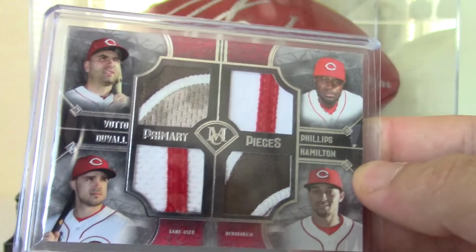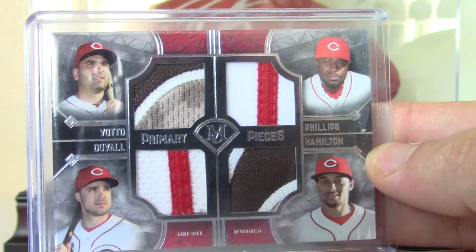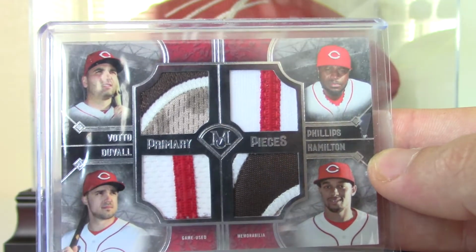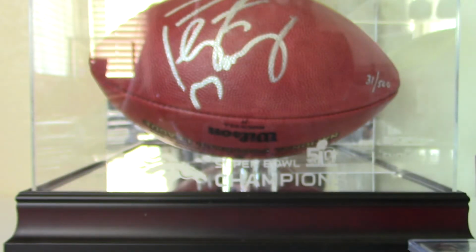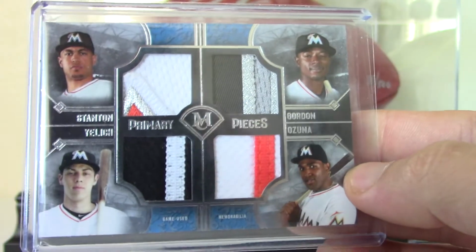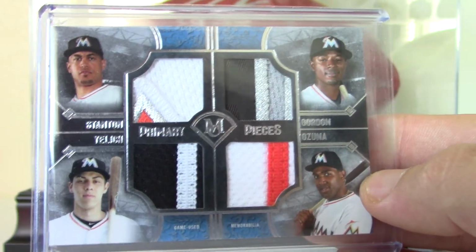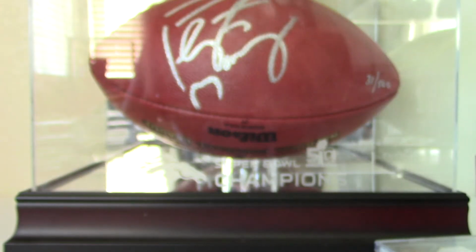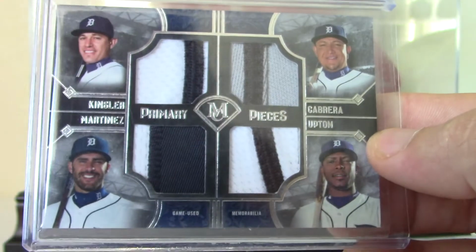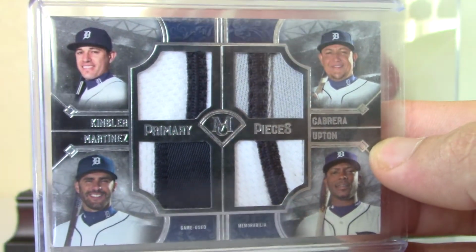The Reds, who is this? Joey Votto, Phillips, Hamilton, and Duvall. Kind of like that camo patch up there for Votto. It's pretty slick. Miami Marlins, Stanton, Gordon, Ozuna, and Yelich. There's that. And the last one, Tigers, Ian Kinsler, Martinez, Cabrera, and Upton.